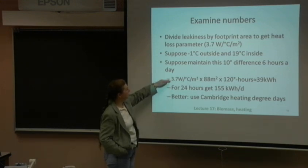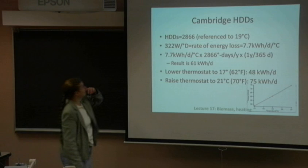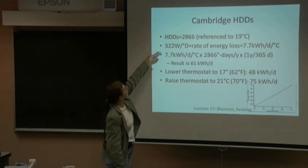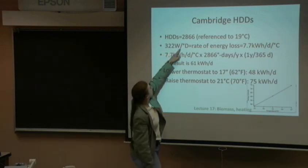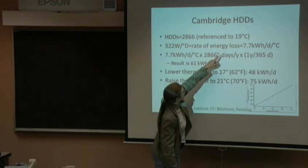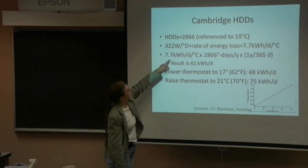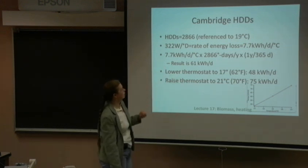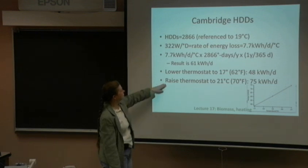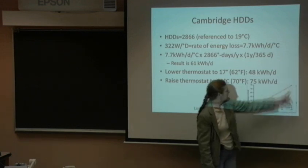So it's easier than doing that to use Cambridge heating degree days. So a heating degree day, reference to 19 degrees, 2,866 in Cambridge. So we have 322 watts per degree day is the rate of energy loss, 7.7 kilowatt hours per day per degree. Then you can multiply that out, convert the units, you get 61 kilowatt hours per day. If he lowers the thermostat to 17, the result is 48 kilowatt hours per day. If he raises the thermostat to 21, he would take more energy. So here's 17, here's 19, and here's 21.